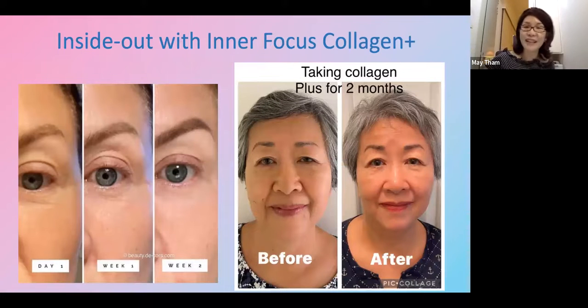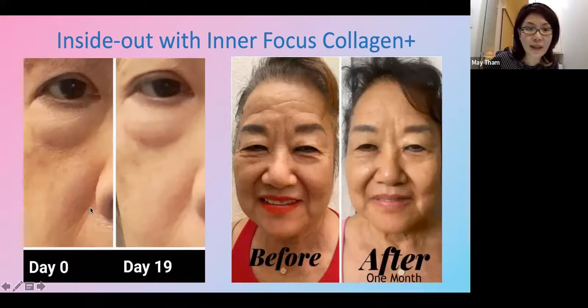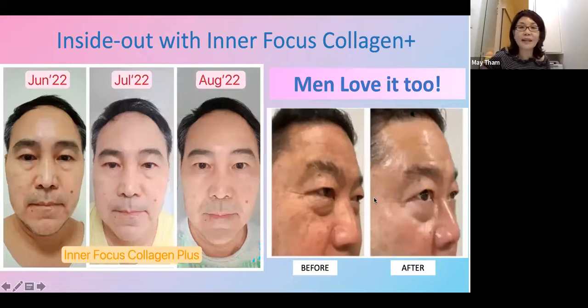Okay, so these are the testimonials. Okay, some of them see the result in 2 weeks. Okay, this is in 2 months. As you can see, lines are not as deep. Okay, more radiant. And guys, men like it too, okay? We have Danny here, took the collagen, and could see the effect in 3 months, okay?